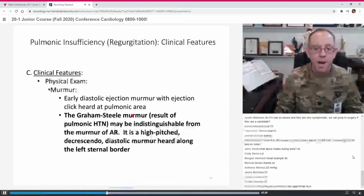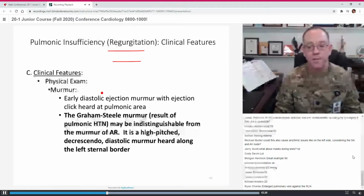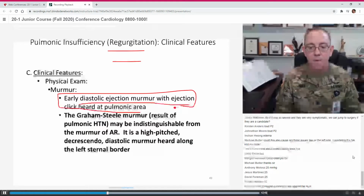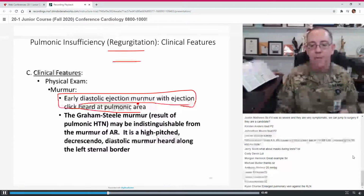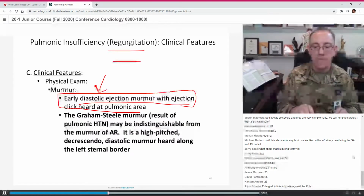All right. Now, insufficiency clinical features: the murmur of insufficiency is usually an early diastolic murmur with an ejection click in the pulmonic area. That's the pulmonic component that we can hear that sounds similar to what you would hear with pulmonic stenosis. But the difference is that what you're hearing now is in diastole. That's the key. It's in diastole, even though it sounds like an ejection because of the flow through that valve area. That's what you might hear in that second left interspace, but it's in diastole.